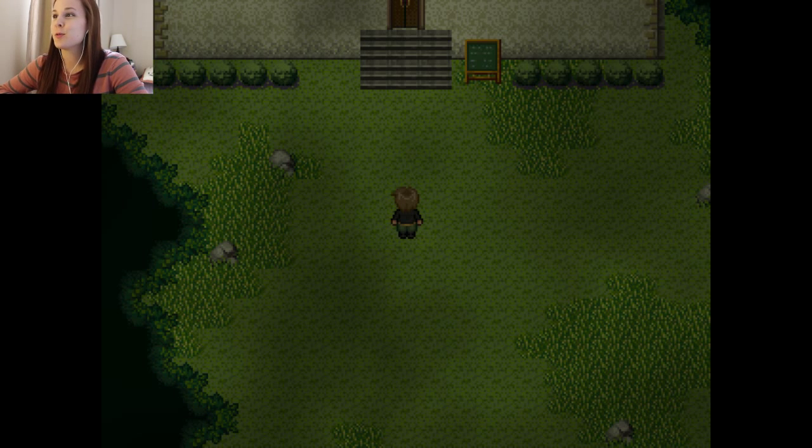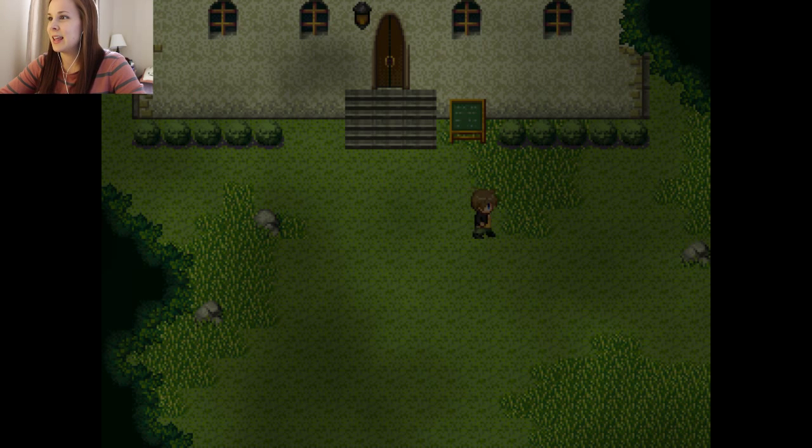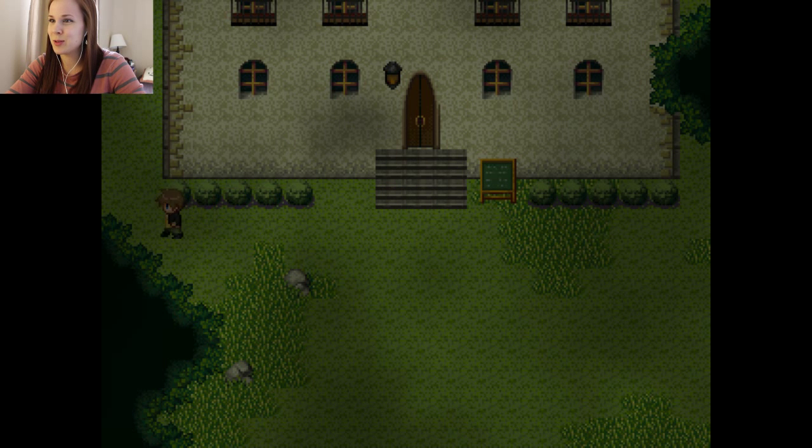So when we left off, we just arrived at the creepy hotel to see if the man that David is searching for would be there. So, let's go. A faded board: Hotel Ruhenheim, giving you a serene stay. I'm sure it will be absolutely serene.